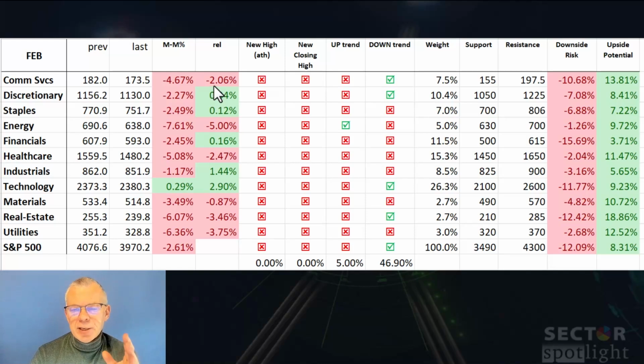I have added a new column in this chart for the keen observer, and that's the relative performance. So here you can see how these sectors performed relative to the S&P 500. And then you can see that the outperformers were discretionary, staples, financials, industrials, and technology. Technology heavily outperforming. And why did I do that? Because last week we talked about seasonality, and I thought, let's bring this back in and see how this behavior aligns with what we expected with the seasonal behavior for the month of February.